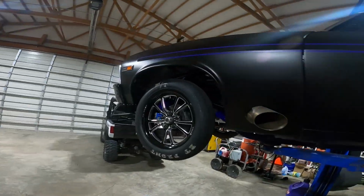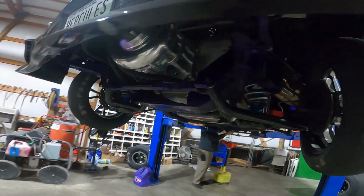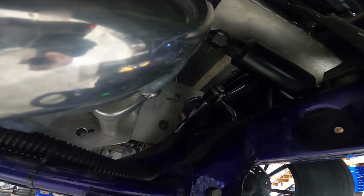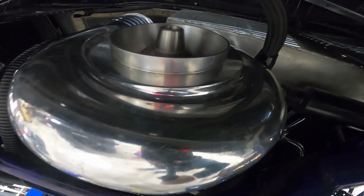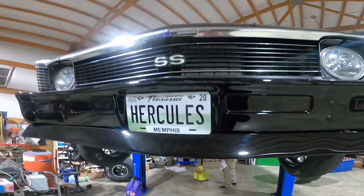I can't get up here and show you the motor. When he gets it down, I'll show it to you. See if I can get up under here. There you go. Just got that blower back. When was that? Friday or something? Friday. Got the blower back from Pro Charger.